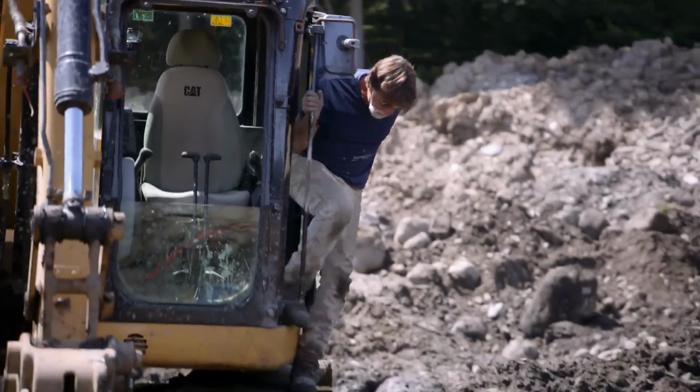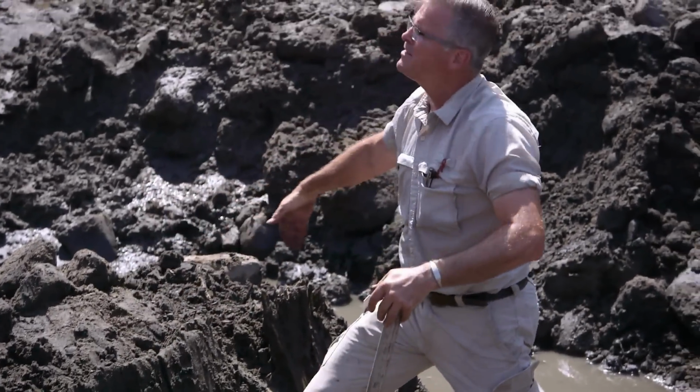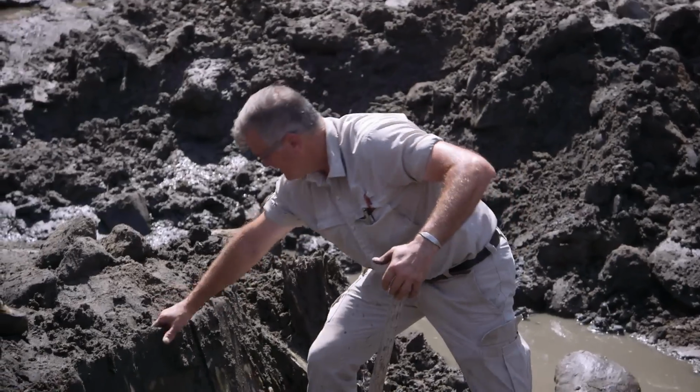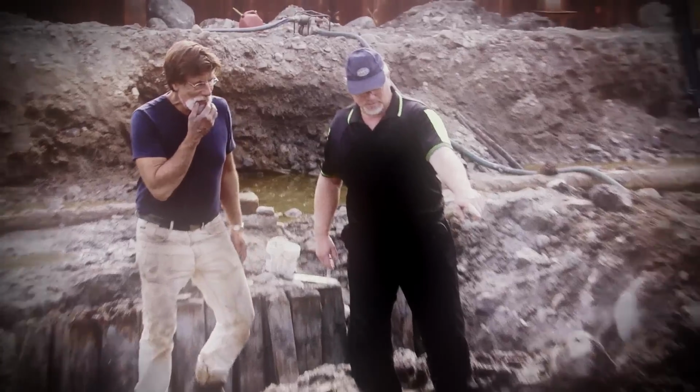Think that's the bottom of it? No. This one here, these ones go much deeper. Do you see how it's laid back, though? Yeah, it's all tilted this way. Do you see that? Right there, see the opening?